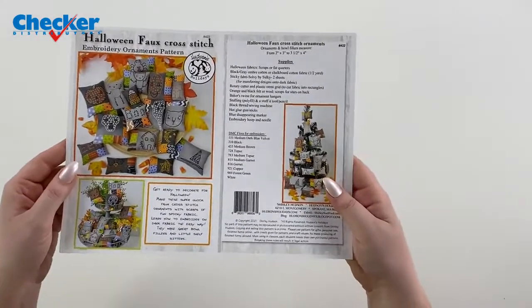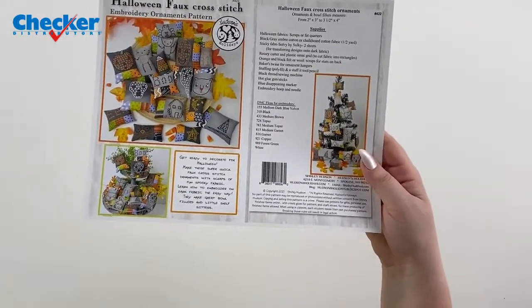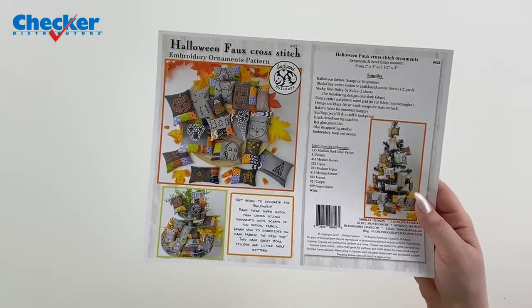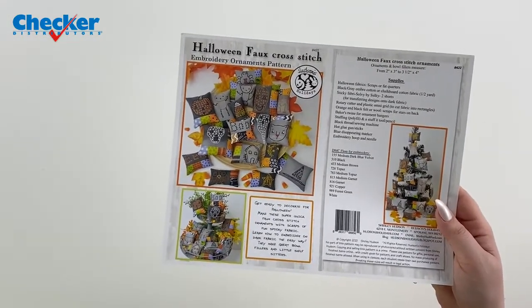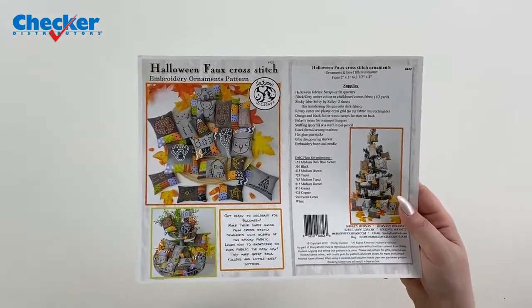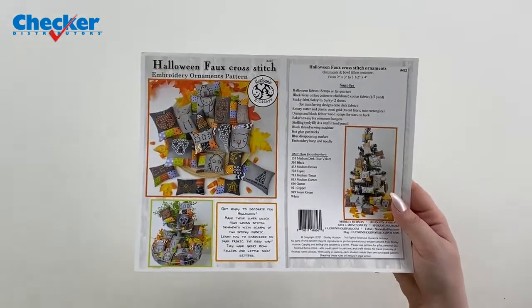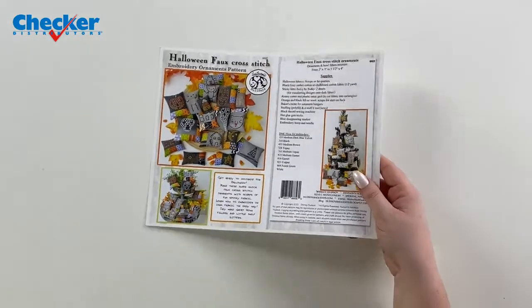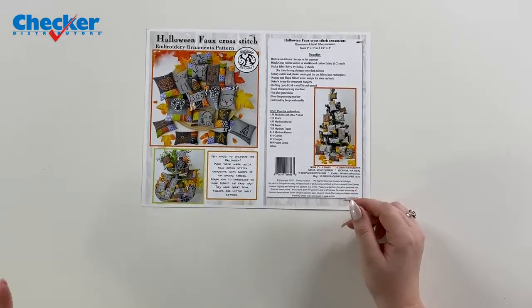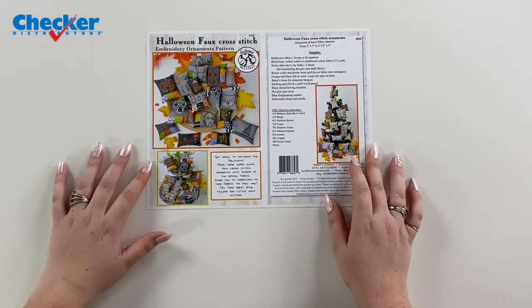And then we have from Hudson's Holiday Designs. This is called Halloween Faux Cross Stitch Embroidery Ornament Pattern. You can learn how to embroider on dark fabric the easy way. These make great bowl fillers and little shelf sitters. 17 designs are included. There's a pumpkin, some cats, ghosts, there's even words, sayings, and even more.